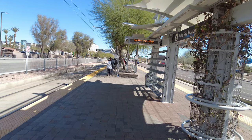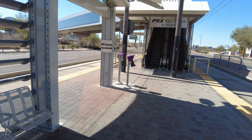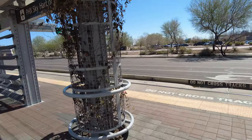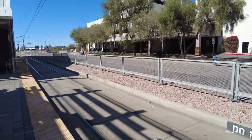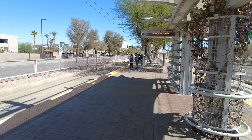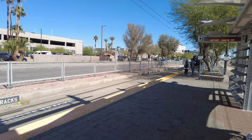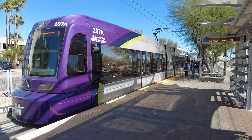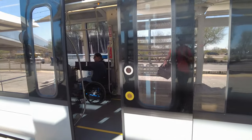So which way are we gonna go now? 44th and Washington. I think that way is Tempe and Mesa. And I'm pretty sure that going this direction would be Phoenix. But who knows, maybe your bearings could also be wrong. Let me check on Google Maps. Okay, a westbound train is approaching now. I don't know if they both say the same thing, but we'll say Metro Parkway goes this direction.